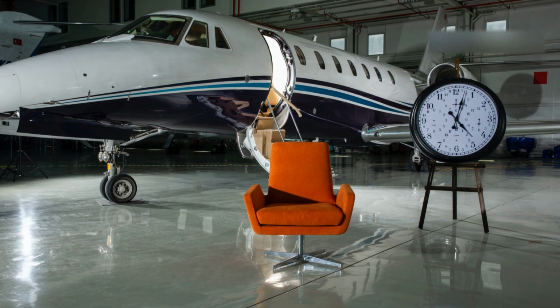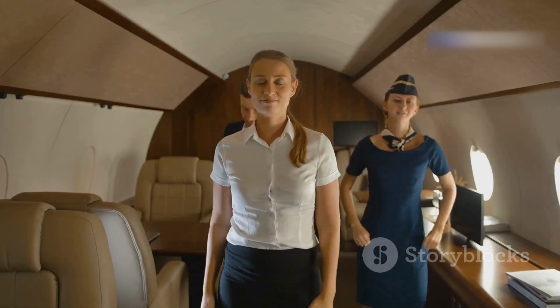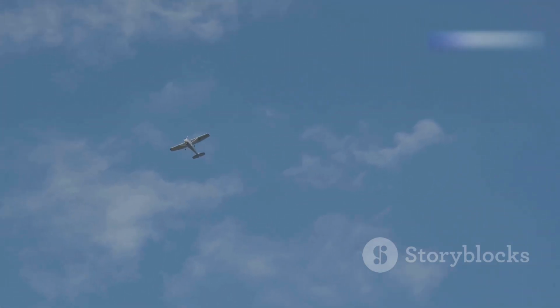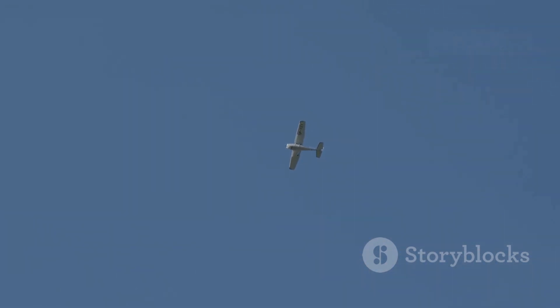No layovers, no waiting around in crowded terminals, just pure, unadulterated freedom. That's the beauty of this jet. It shrinks the world, brings people and places closer together, all while enveloping you in luxury and comfort.